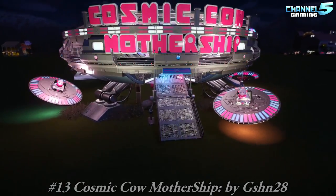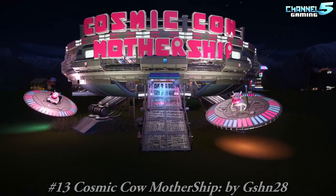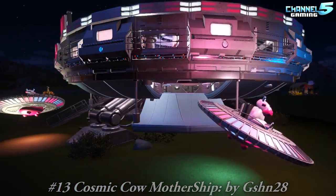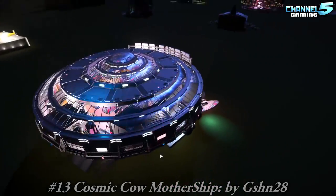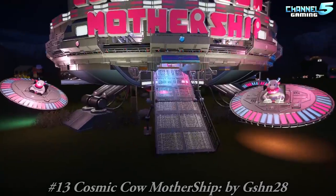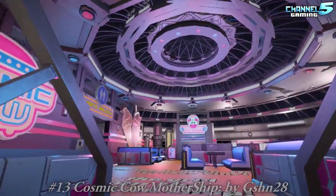But this is such a good one, and it did win the contest first place, and I absolutely love it, so I figure why not. I'll show it again. He deserves it. Absolutely one of the coolest Cosmic Cow shops existing in Planet Coaster right now to this date. By far my absolute favorite. I've made a bunch of Cosmic Cow shops, and I'm a little bit jealous that I did not think of this idea.